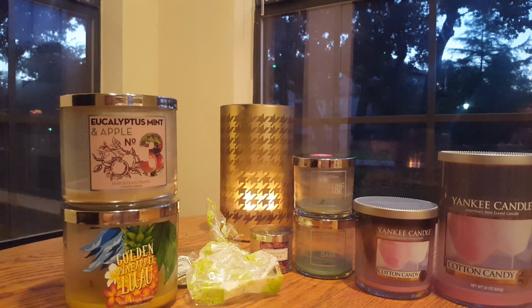My boyfriend was not as big of a fan. He thinks the Bath & Body Works apple smells very artificial, very chemically. So I wasn't able to burn that one when he was home, but I really enjoyed it. And if it were to come back, I would probably repurchase it and just burn it when he wasn't home.